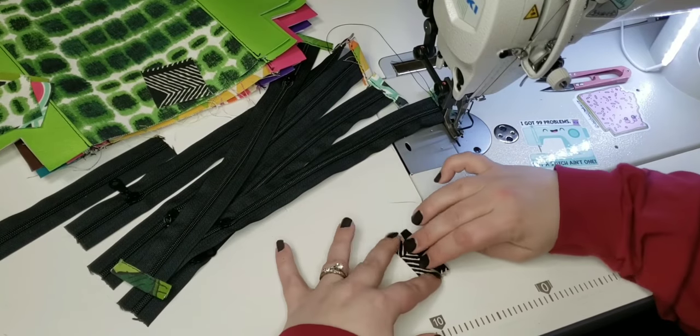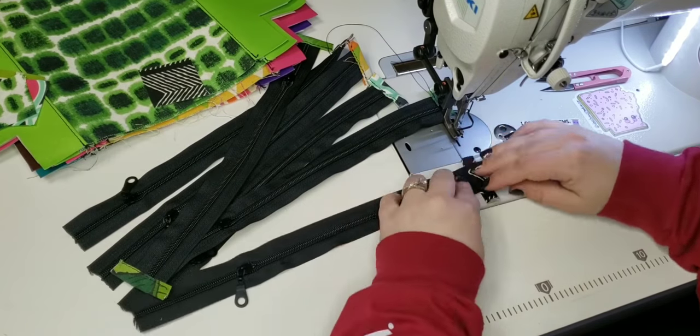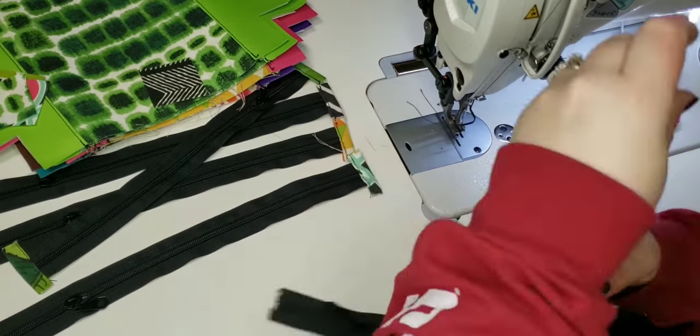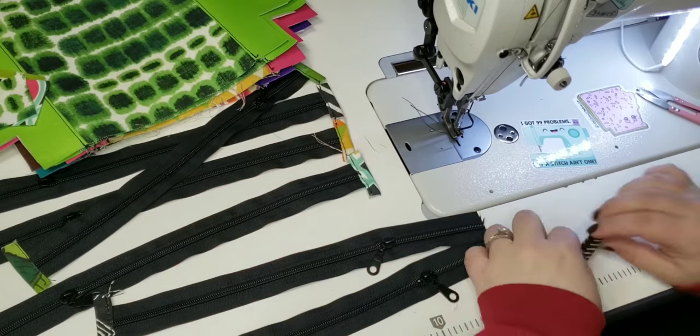Once we got the camper unloaded, I started prepping zippers for the Peekaboo beauty bags. I have 6 of these bags that I want to get made for my craft show that's coming up.